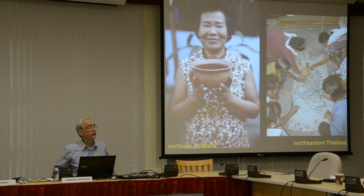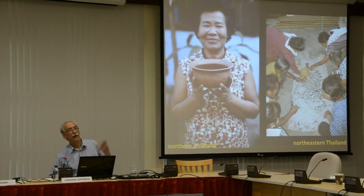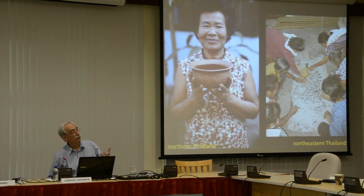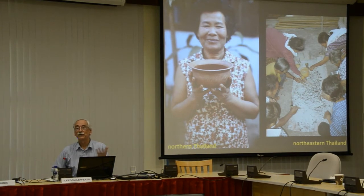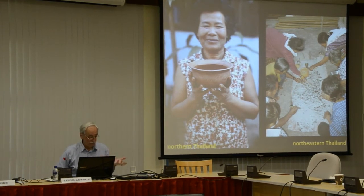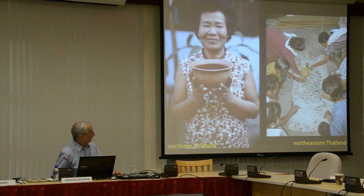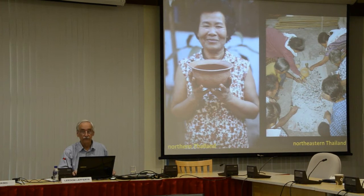mon ya, which is Thai for a pot to boil medicine. Usually they don't use it anymore for cooking, they just use it to boil the medicine, because the medicine tastes better if it's boiled in an earthenware pot. Also, as you can see on the right, the same pot is used in a ritual purpose, for collecting the ashes of the deceased.